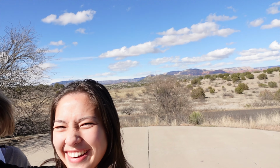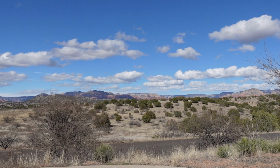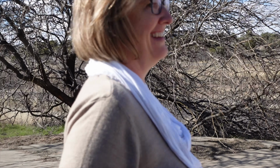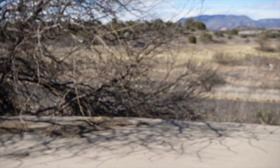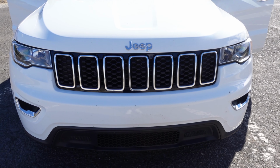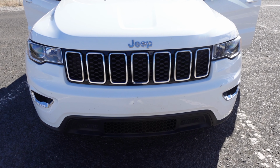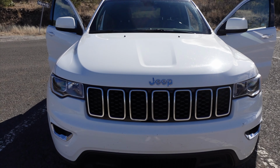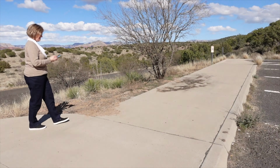Mom, where are we? Sedona. Sedona. The energy's just different here. Vibrations are feeling a bit higher. Maybe it's the Starbucks. For the rental car, we have a lovely Jeep Cherokee, just in case we get a little bit of snow action.